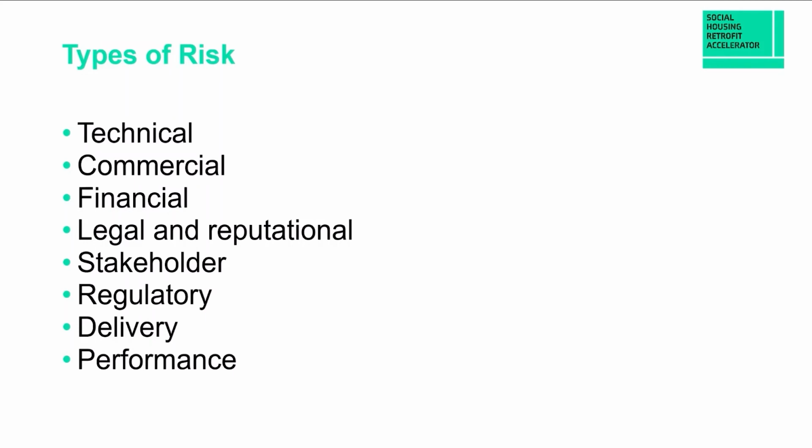These are some of the categories of risk you will need to think about. Will the solutions we come up with actually work? Can we deliver the benefits expected at the price predicted? Can we secure the money required for the project? Are there any legal risks or events that could damage our reputation? Could disgruntled stakeholders disrupt the project, perhaps preventing access to the property during the monitoring phase? Are there regulatory barriers we haven't thought about? Could something go wrong in the project delivery? And once a project is completed, will it deliver the expected and planned performance?